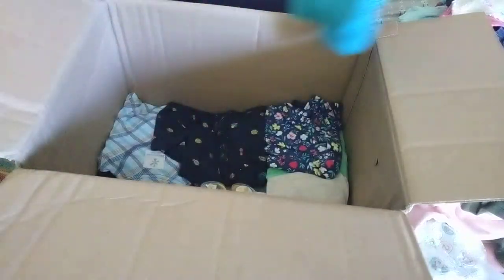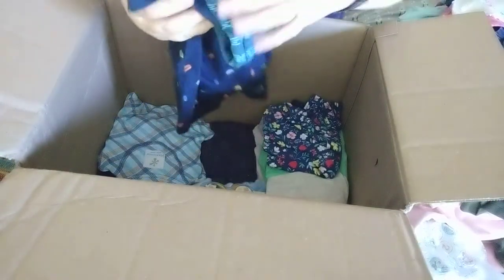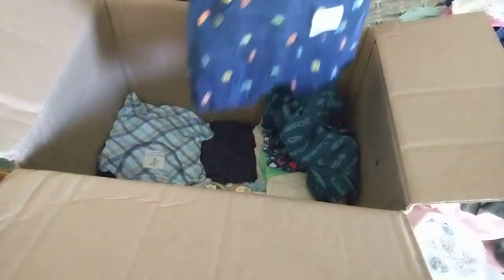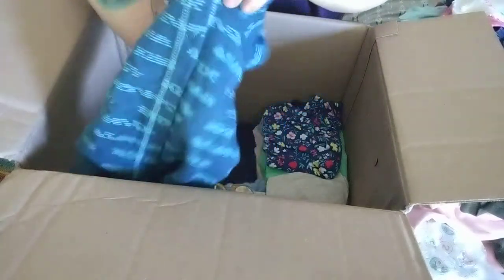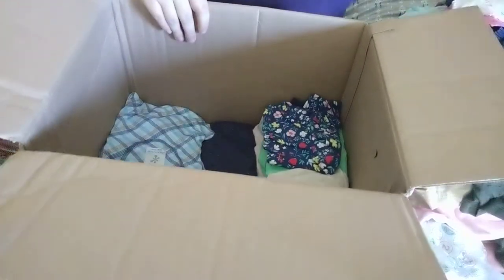I love outfits like this for the babies, other than separate outfits. This is another one for Ezra. It's got little bugs and it says professional bug catcher on the little tag there on the front. Another one. You can't see a theme in the colors that I like, can you? Another one for Ezra. Some Simba passies.